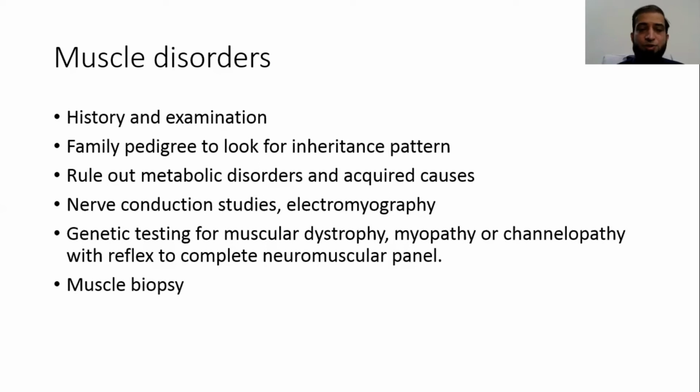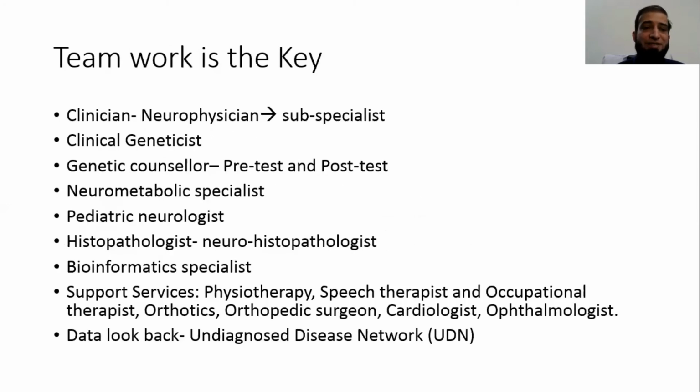And rarely we can do muscle biopsy, especially if it's a metabolic disorder, to kind of see what kind of metabolic disorder it is, or it's a mini-core myopathy or disorders of the same sort. So if you look at the way I approach, the history and examination has the prime importance, followed by investigations and then genetic testing and rarely biopsies. It may seem simple, but again, it really takes training and organization of your approach so you can save time, you can save money for the patient. So the teamwork is the key for me.